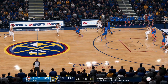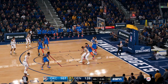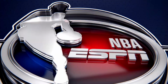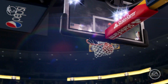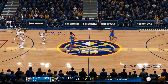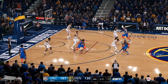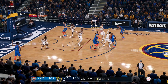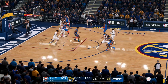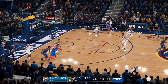Nuggets have the possession. You gotta get up on that. They go to Jokic, down low. Scores from the post. This may sound cheesy, but sometimes you just need to sit back, get a tub of popcorn, and just enjoy the show because that's what you're watching right now. Paul to Adams. Here comes the screen. Paul. To Gilgeous-Alexander. Knocked loose. Picked up by the Nuggets.